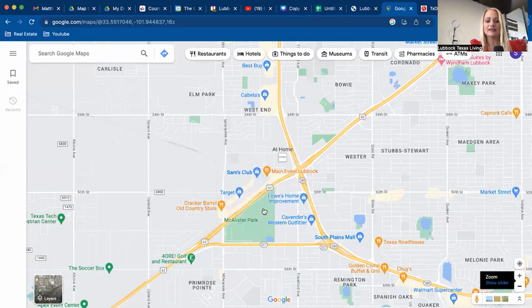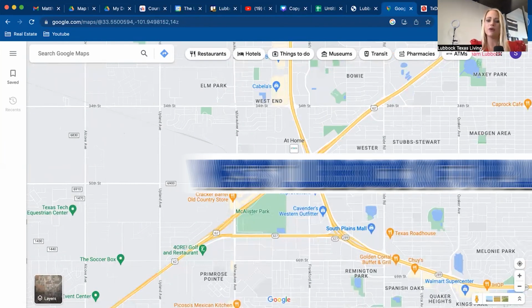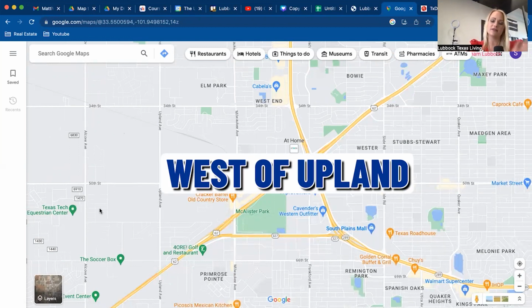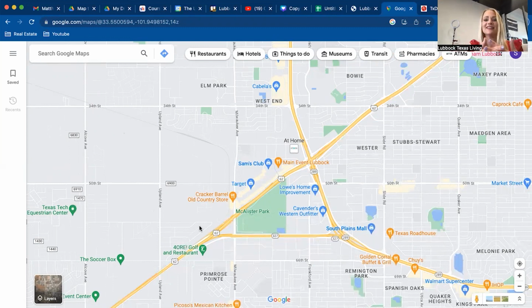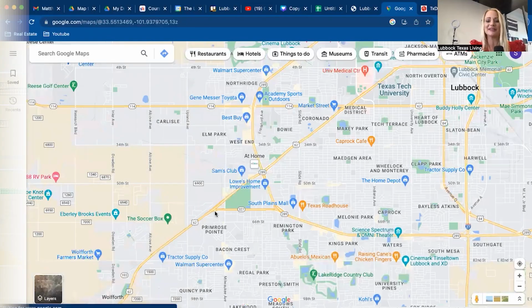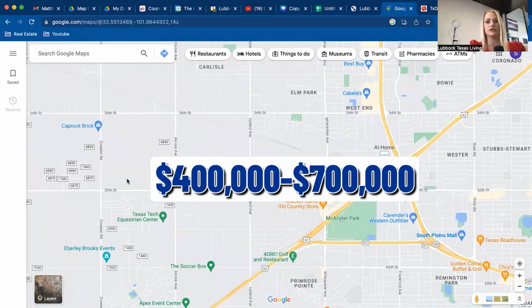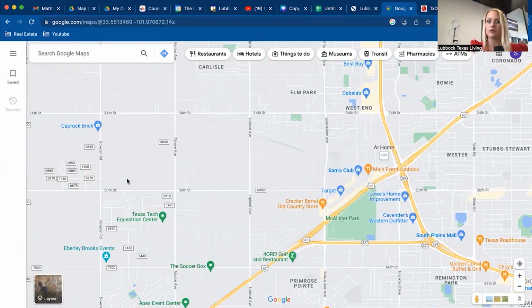And so West Lubbock is absolutely growing, except a little bit on the outskirts of the loop. So West Lubbock off of Upland and west of Upland is kind of merging into one, but it's technically in the suburb called Wolfforth. Wolfforth is an amazing suburb outside of Lubbock that a lot of people like to be in because, again, it's going to be your newer development. Preston Hollow, Preston Smith. You're going to have a bunch of newer construction homes in this area, ranging from 400 to 700,000. Could go more than that depending on where you are building.